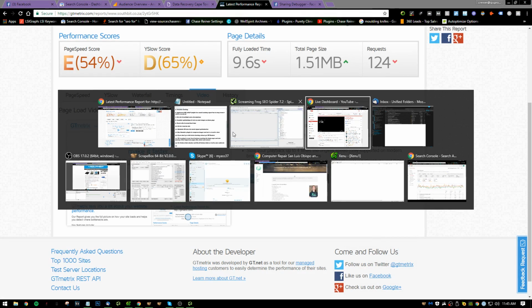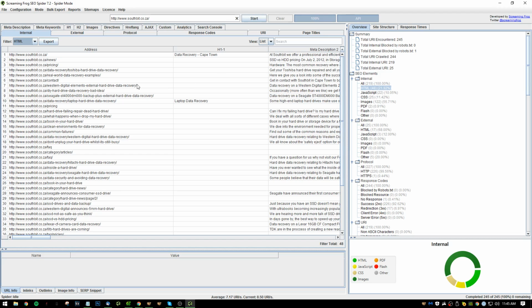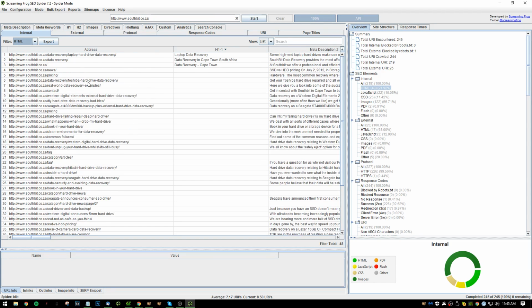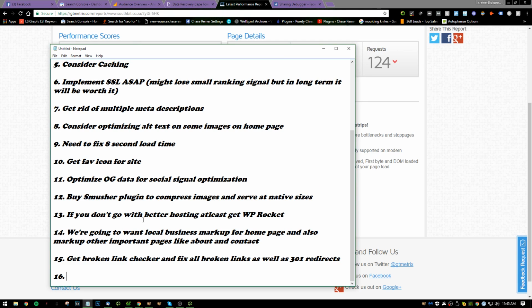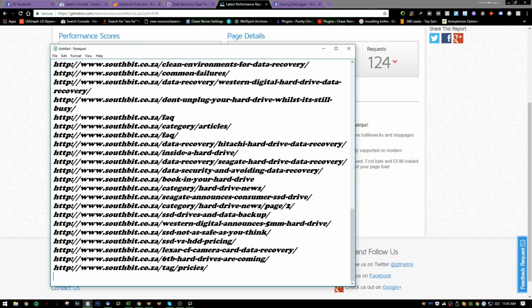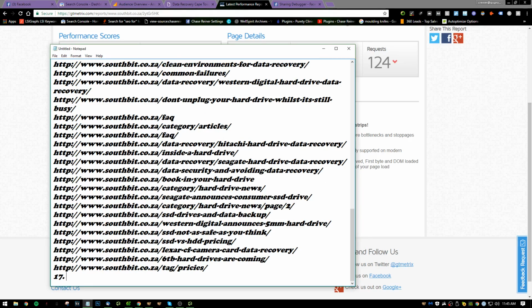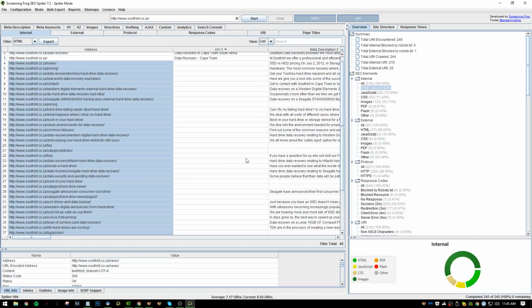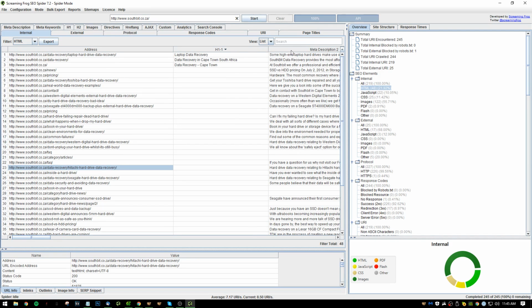And then actually in Screaming Frog, let's go into here and sort by HTML. So you'll see there's only a few pages with H1s. So we want to make sure that we're using H1s on all these pages. So implement H1 tags on these. I always forget what number I'm on. Okay, 17.